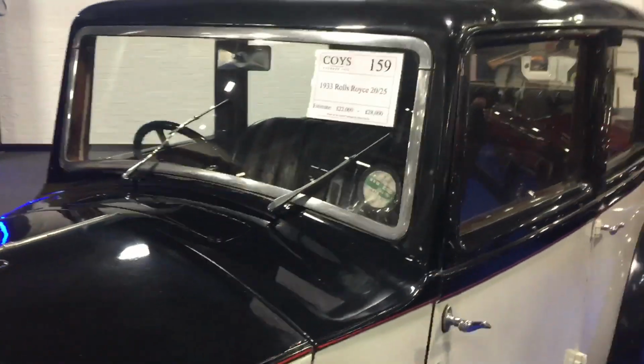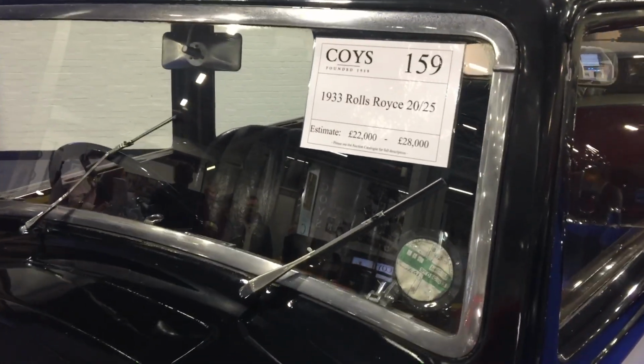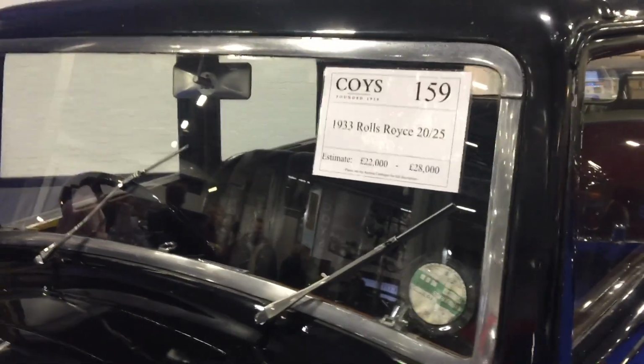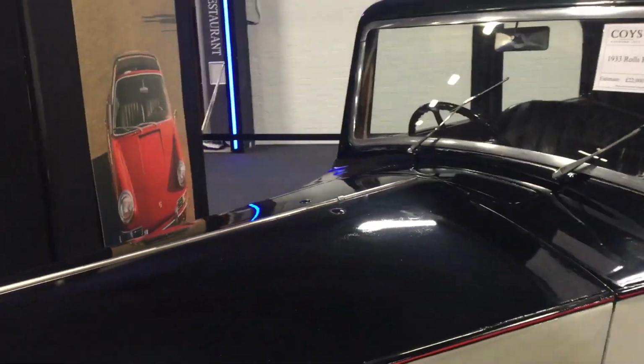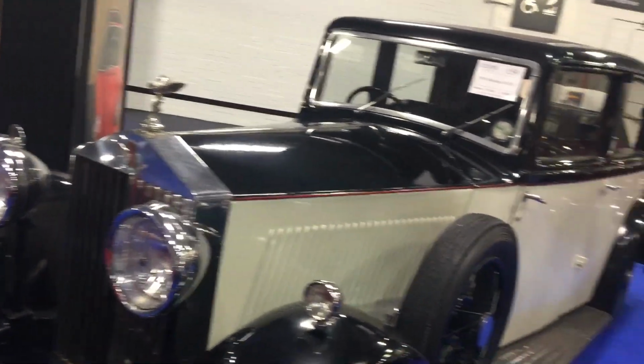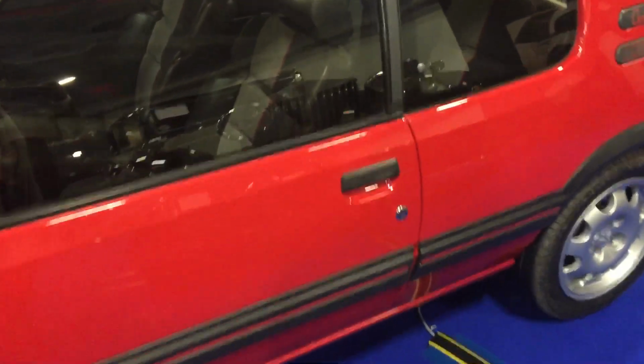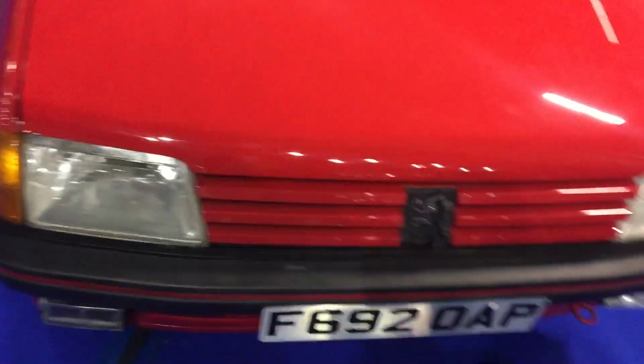Behind me is a 1933 Rolls Royce. I'm surprised about this. It's only £22,000 to £28,000. Only £22,000 to £28,000 for a 1933 Rolls Royce 20/25, which looks absolutely, utterly magnificent. Could do with a bit of work, for sure, but still, I'm a bit surprised because this is about half the value of that one. And it is a 1.9 GTI with manual, of course, and appropriate seats and interior red carpets. That's the way to do it. That's awesome. I like these. I would consider having one of those.